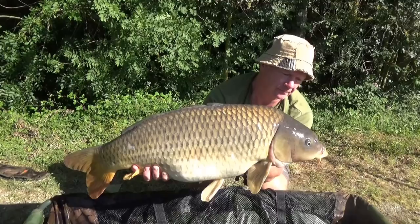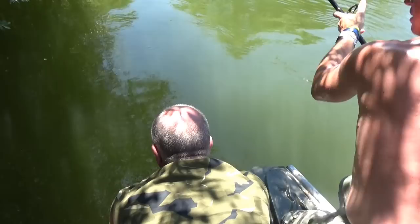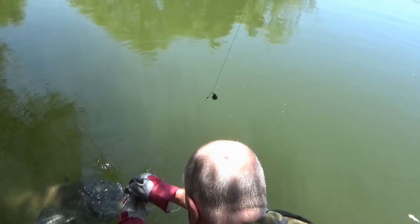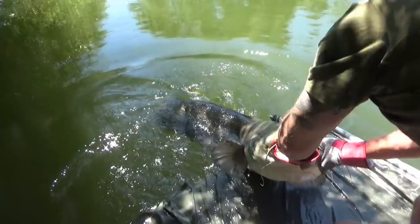We think we've got the biggest cat of the week so far on the end of here. Definitely. It's got a huge head on it. Get your hands in those choppers. You got it. You got it. That's a pig. Well done, Dave. Well done, Andy.